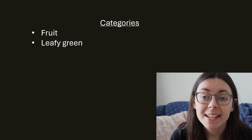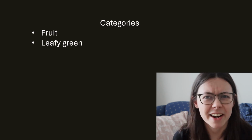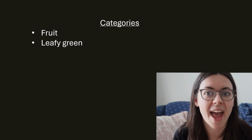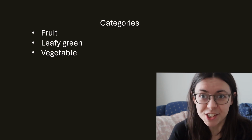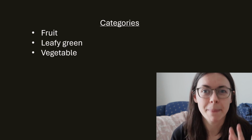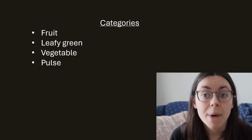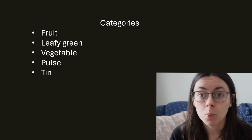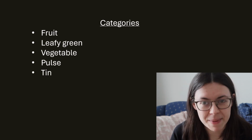I'm going to buy 1 leafy green, so that is the kind of brassica family and adjacent things. That could be your cabbages, your sprouts, your kales, your spinaches. Then 1 general vegetable, I'm not going to have any repeats here obviously. 1 pulse, so that could be beans or lentils, either dried or tinned. 1 general tin, again, no repeats here.